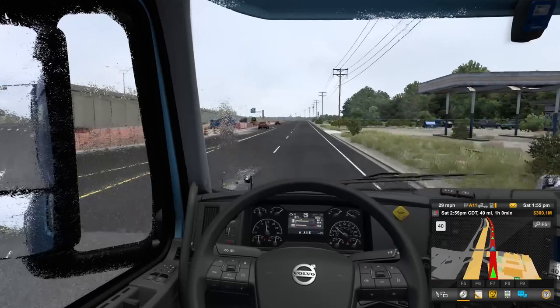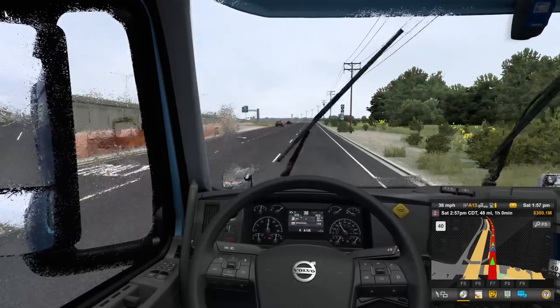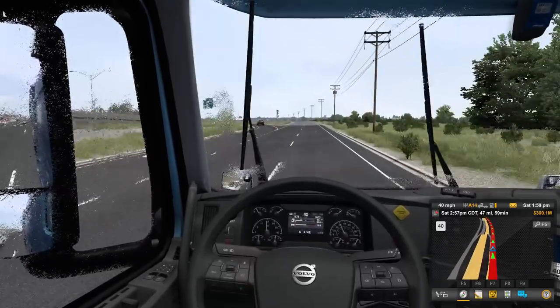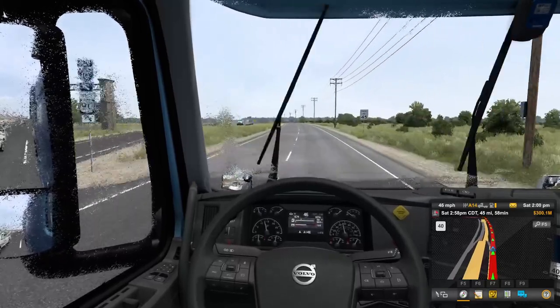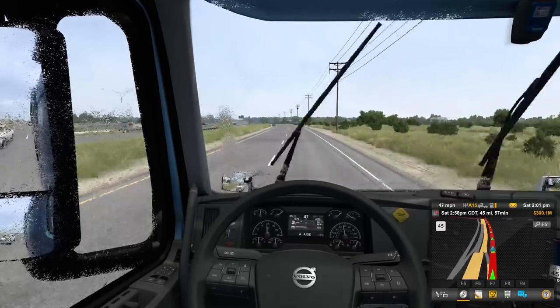But I love the wheel. It's really nice. I still mainly use it for American Truck Simulator. I still haven't really tried it on BeamNG.drive or Forza Horizon 5 or on dirt. I think it stopped raining.